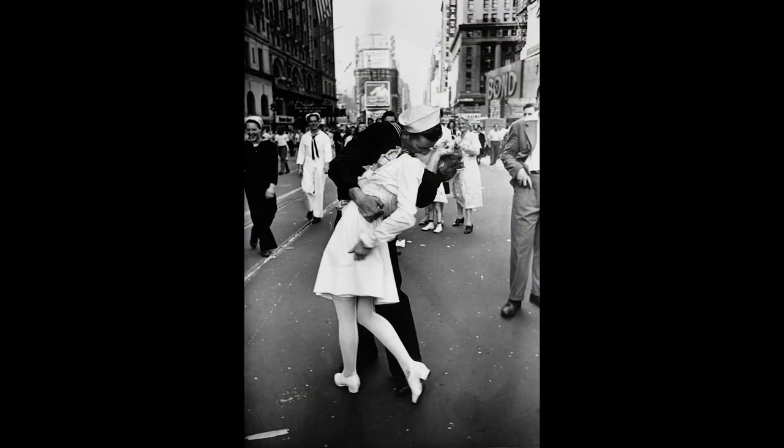And George sees a woman dressed as a nurse. Now, I guess it didn't matter that she was actually a dental assistant. But that moment of seeing her and the jubilation takes him back to the USS Bunker Hill and seeing those nurses on the hospital ship USS Repose. And he grabs her and kisses her. And that photograph makes the cover of Life magazine and is one of the most famous photographs of the 20th century.